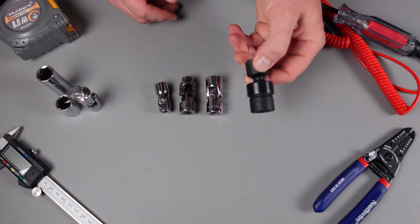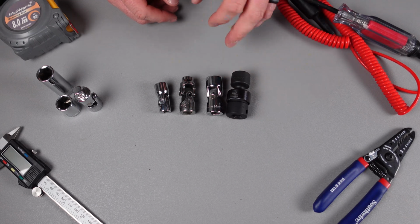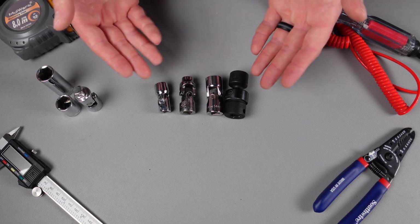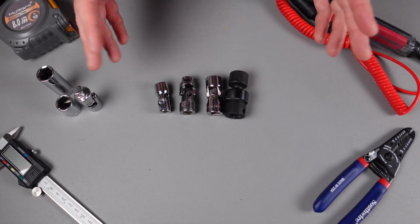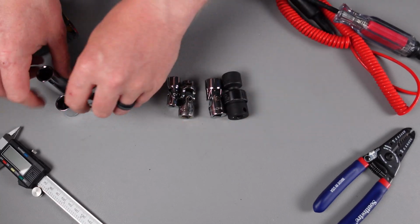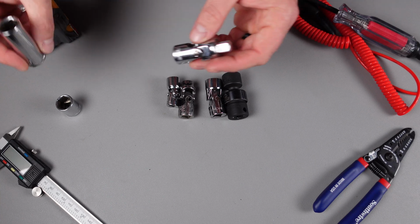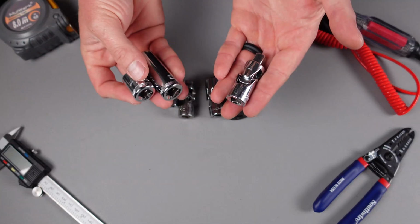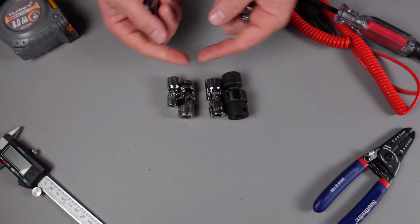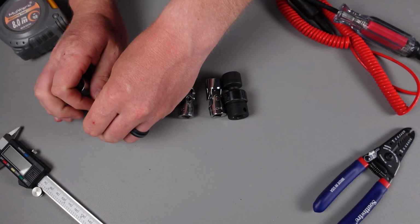Impact ones the same way. When I got these back in 2015, there weren't a whole lot of options out there. Now, just like everything else, there's a very wide range. But that is first up on the list, is just universal sockets over a universal joint with a socket. But these can still be extremely handy, being able to select the depth of socket that you want instead of having to purchase entire sets.